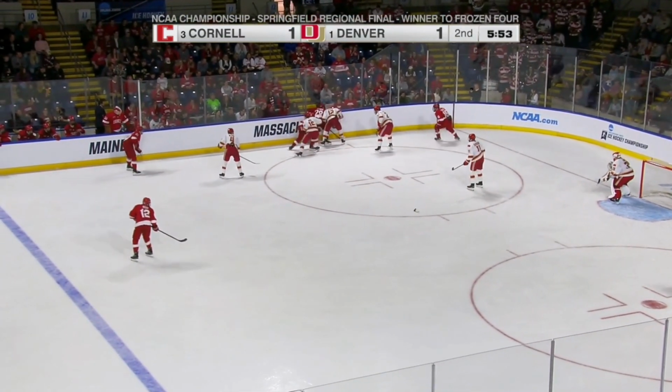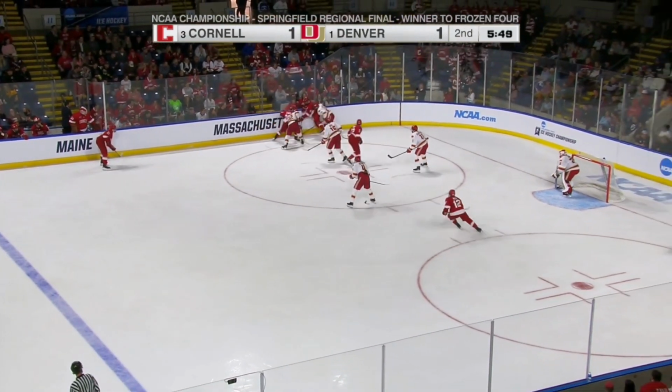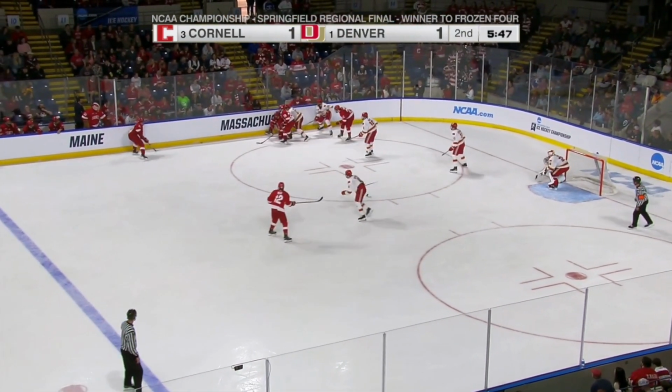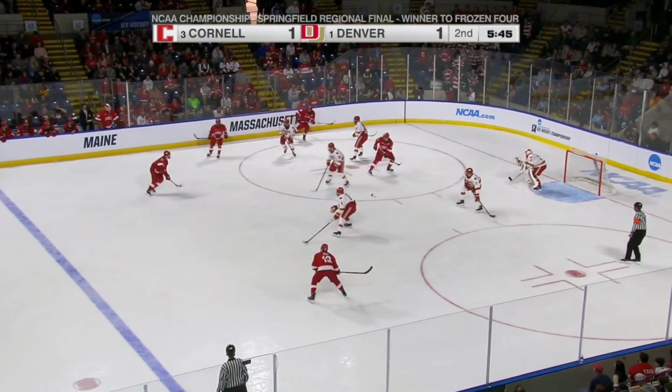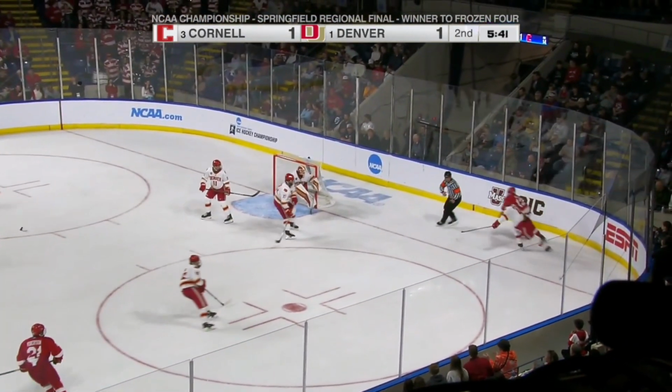This line is tough to deal with from Cornell. Their top line, they're big, they skate hard. DeSantis is a little water bug out there. He's all over the place. Robertson, top of the circle, wrist shot, saved by Davis, and I don't think he saw it the whole way.